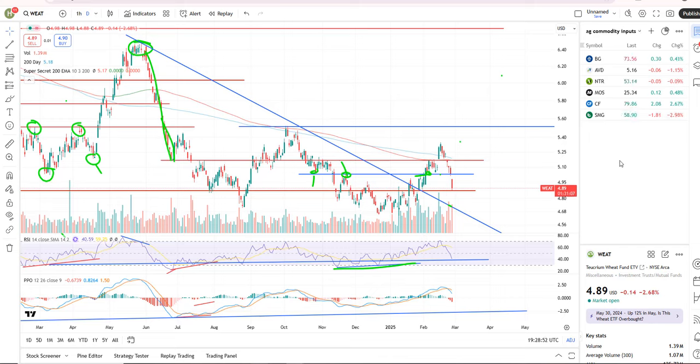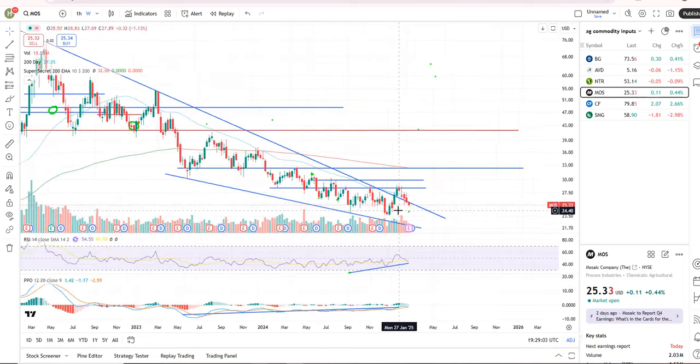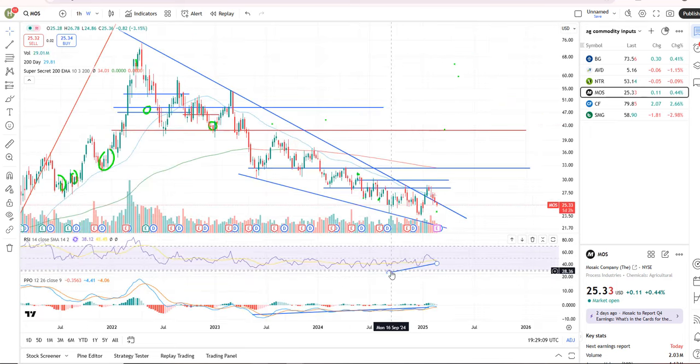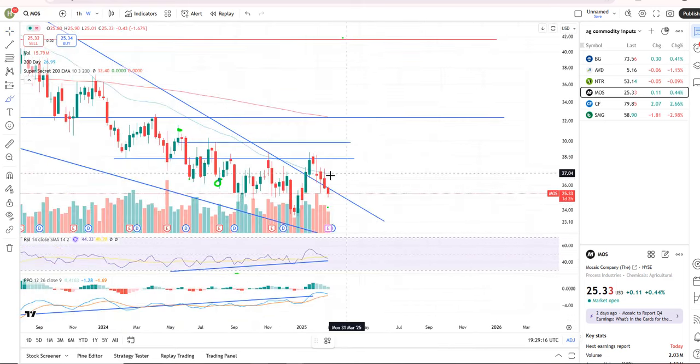The ag commodity inputs look a lot better. MOS. This one has earnings right after the bell. The bigger picture, not so much on the daily chart, but if you look at the weekly chart, you can see we've got a big leg up, then a big bullish falling wedge with bullish divergence. I've kind of marked out there. So bullish divergence on the weekly. And you have a breakout here and a back test.